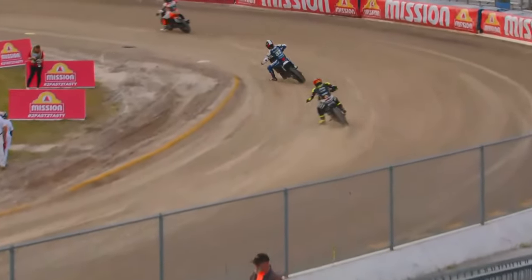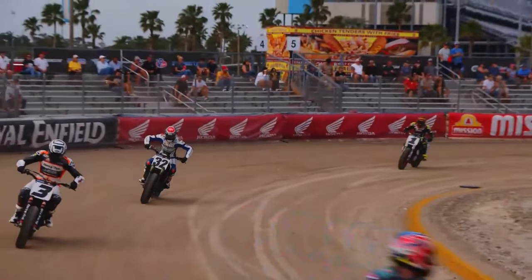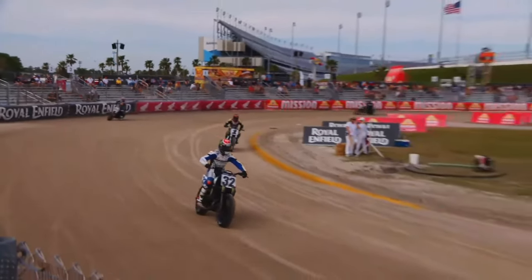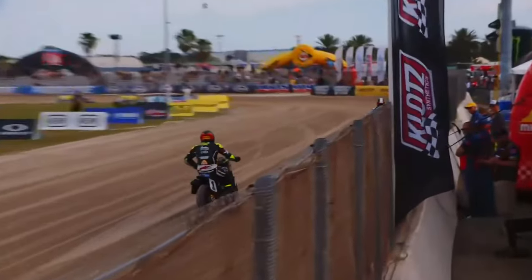Exactly. It took a lot of racers a lot of time to win here. It's about getting a hold of this dirt. The dirt has changed a lot since we first started coming here. It was wider. It's getting a little bit darker. I don't know if it's just because it's sitting out so much.